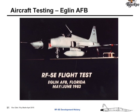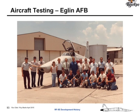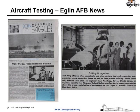Here's a picture from the night flight that we had. Here's the ramp at Eglin. Here's the crew. Roy's in the center. Bob Walkie and I are over on the side of the nose. And the local Eglin Air Force Base newspaper gave us front page coverage. They gave us credit for the activity that we were trying to do, and gave us a nice write-up.